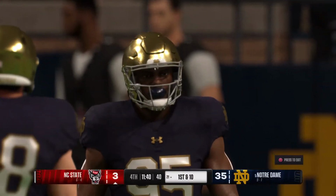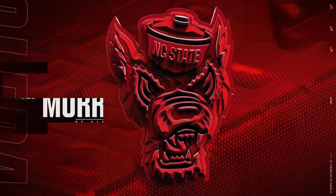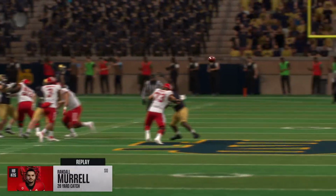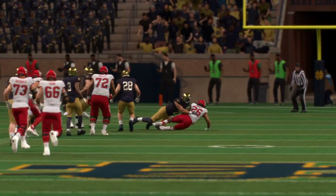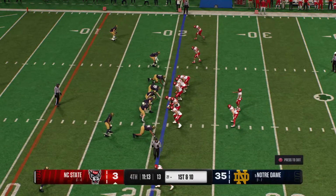The offense has struggled. They're not going to win this game, but trust me, this coaching staff is still trying to find things to build off of for next week. And after an explosive play like that, maybe they can generate just a little bit of momentum and gain a little bit of confidence that they can keep coaching up heading into their next game. NC State with the 1st and 10 here.